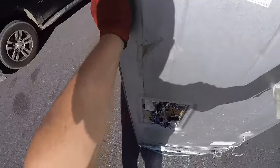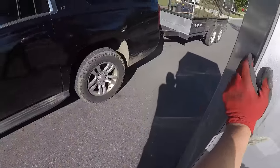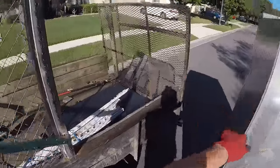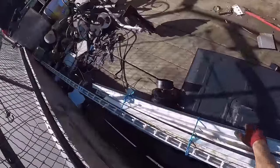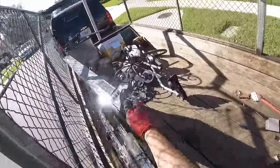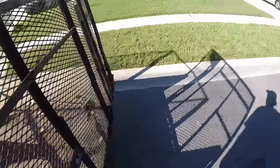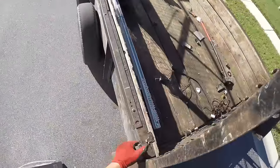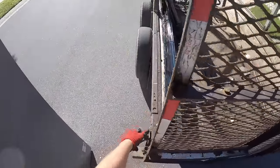Looks like they tried to fix this one. Look at that, it's got a built-in dolly. Man, what a load today. Or lack thereof, I should say. Excuse me. We're gonna go home and fill up for sure, unless for some reason we come across some amazing stuff. Hopefully that stove's still over there.